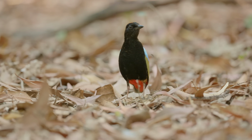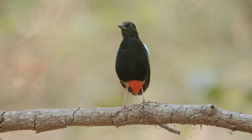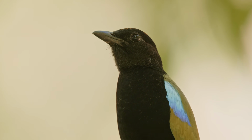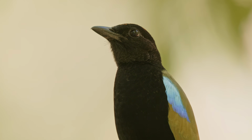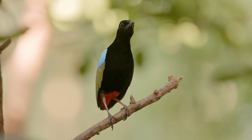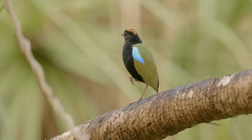Well, the rainbow pitta up in the north, up in Darwin, really stood out to me. That was a bird that I really didn't want to come home without. It's such a beautiful little pitta. I'd seen some cool shots of it. I am more used to the pittas in South America, which are very skulky, very difficult. So it was such a shock to see that guy just hopping around and really posing.